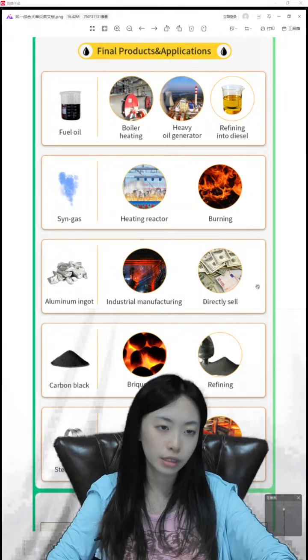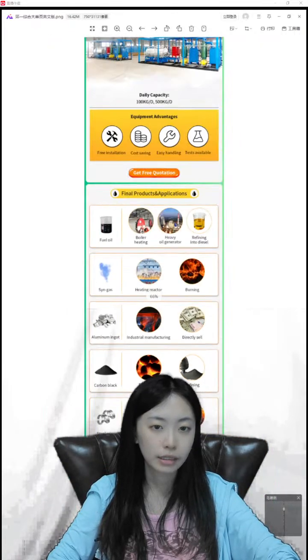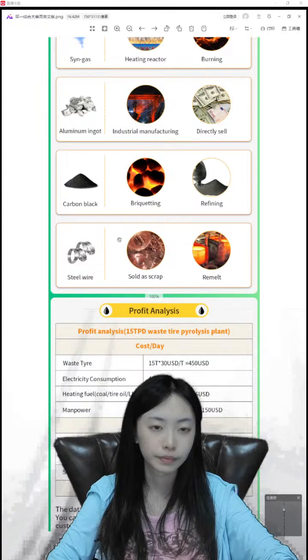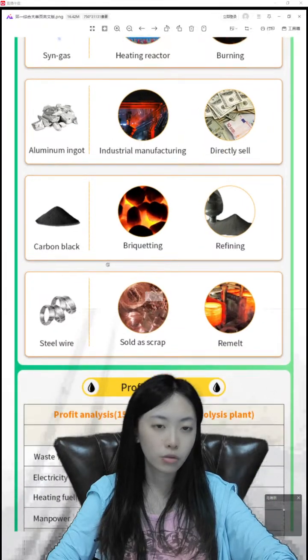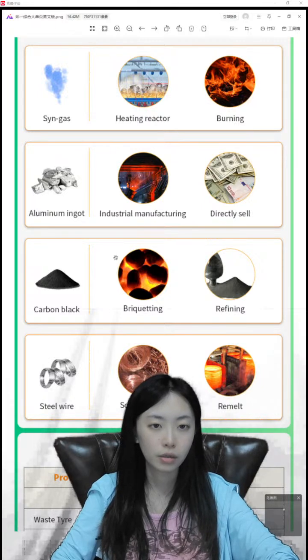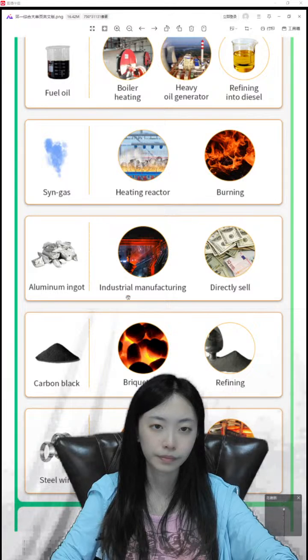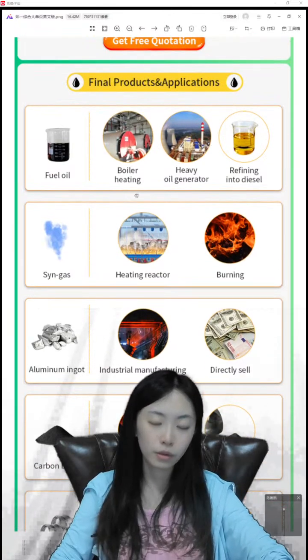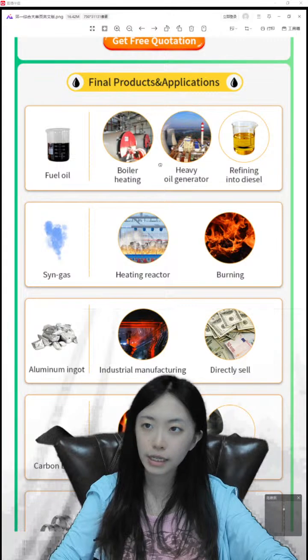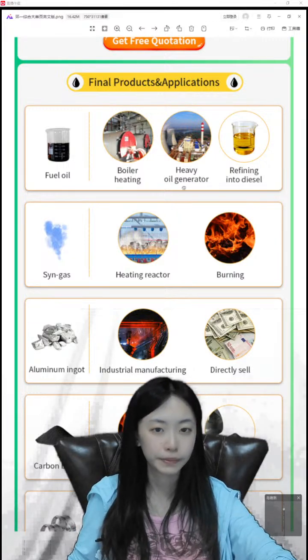If you choose the tire, we can get fuel oil, syngas, carbon black, and steel wire. We can sell it all directly, or we can do deep processing. For example, the fuel oil you can use for boiler heating, or refine to diesel, to use in the oil generator or the ferry.